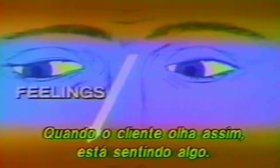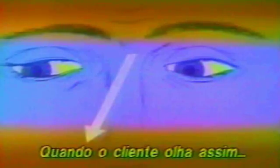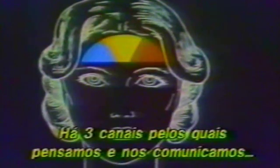And the final position that a person's eyes often move is down to this side. When someone's eyes move down here, they are likely feeling something. They might say something like, I just don't feel comfortable making a purchase that big right now. I'm afraid it just won't cool my room. I've got a hunch this just might be the right way to go. So, when eyes move down to this side, that person is likely thinking in terms of their feelings. So there are 3 channels or modes in which people think and communicate: pictures, sounds, and feelings.